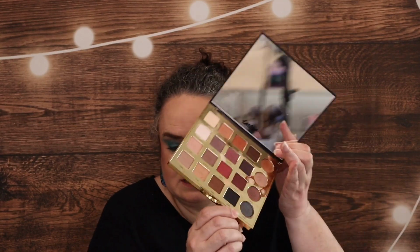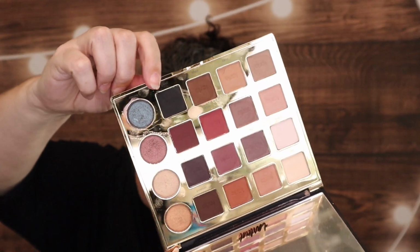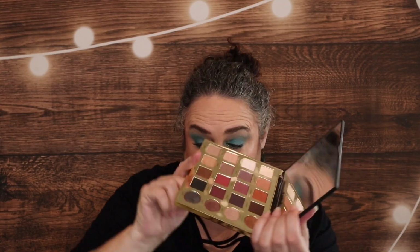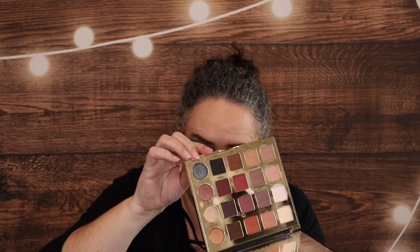Tarte. I did get these both in BoxyCharms. This is the Tartus Pro. I think this was another one that we did a past giveaway one, but it is just so beautiful. I really liked working with this palette. I mean, it's not a super colorful palette, and it has a ton of mattes. The only shimmers are this row here. Everything else are mattes, but I love the scent. I just love the scent of the Tarte formulas.